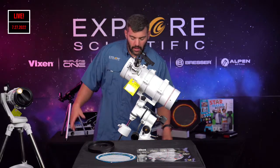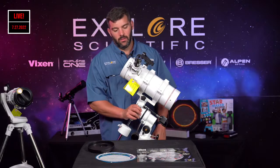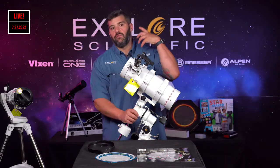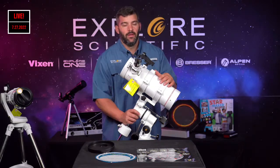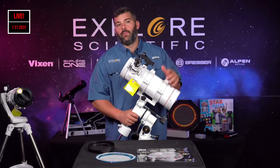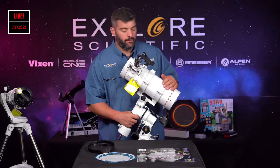Definitely can. The tripod with this particular mount is a German Equatorial. It's the better tripod of the bunch, if you're doing manual tripod stuff. If you're planning on eventually venturing into astrophotography, you're going to learn how to polar align. You're going to have to learn. There are no ifs, ands, or buts about it.